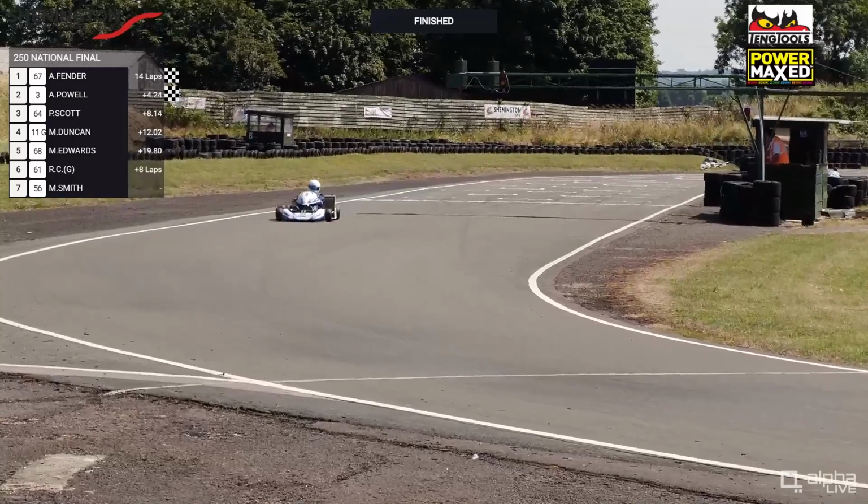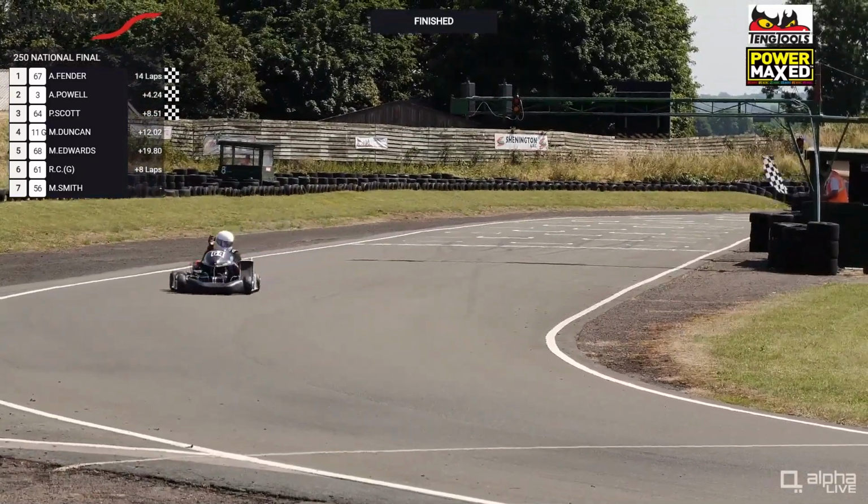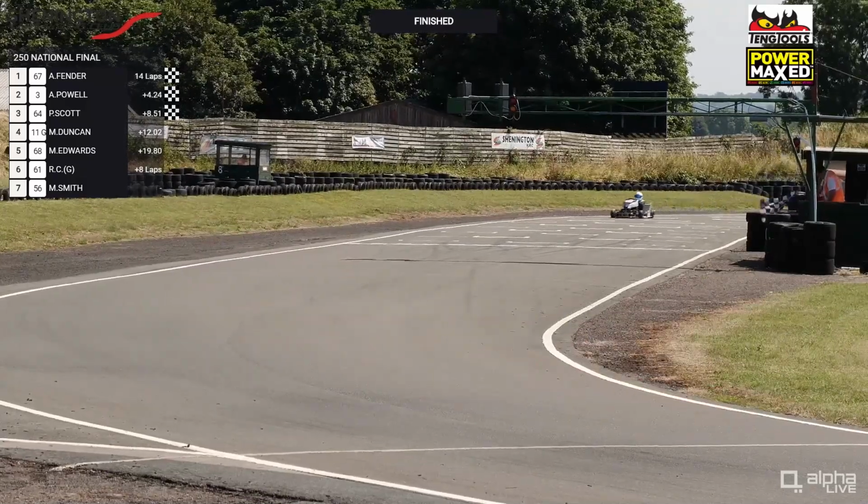Fantastic stuff from him. Powell finishes in second place. A good drive from Aaron Powell, working his way through from 6th, and rounding out the podium will be Philip Scott.